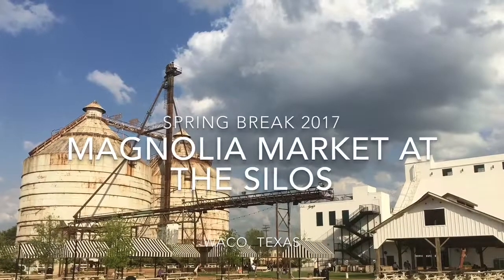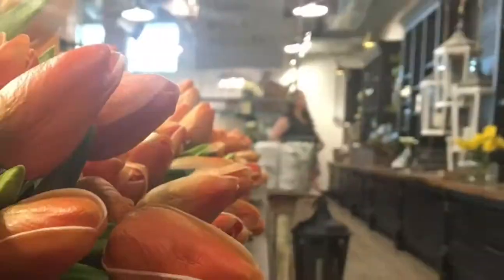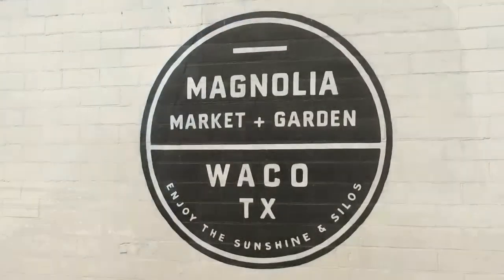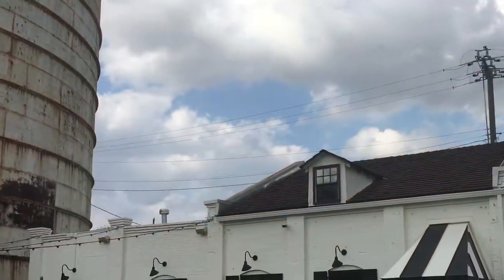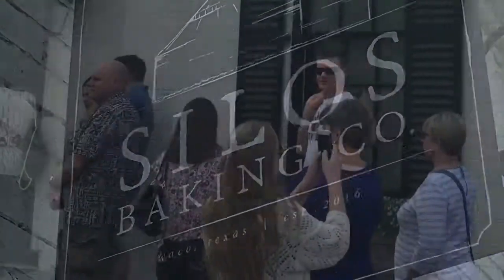Today we find ourselves at Magnolia Market at the Silos in beautiful Waco, Texas. Chip and Joanna Gaines of the hit TV show Fixer Upper have transformed these old industrial silos into a beautiful store and bakery.